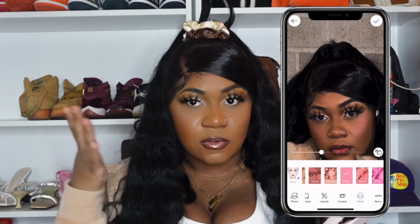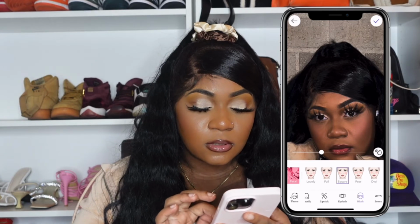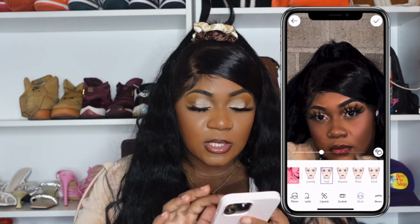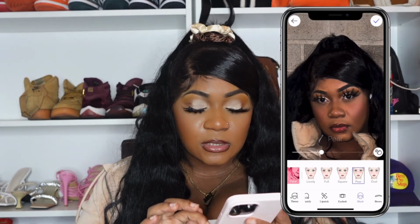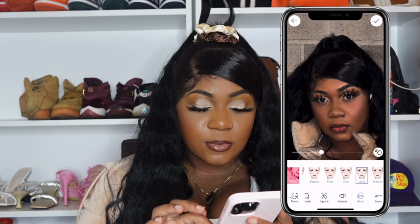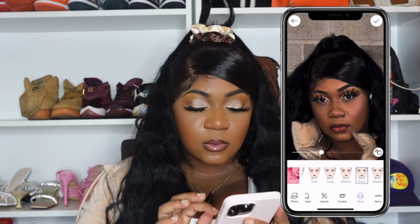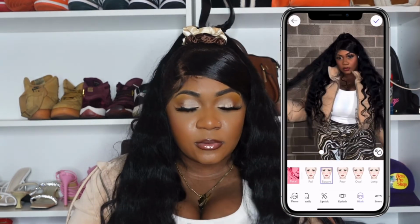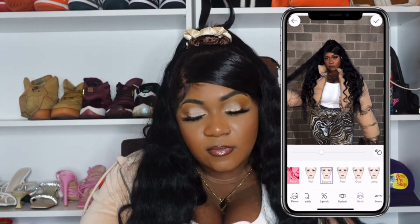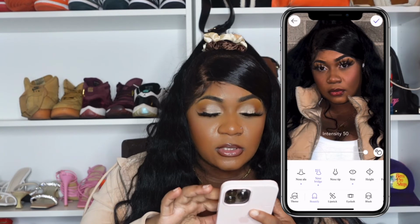And okay, with the blush, you can also change the style of it. If you like your blush to be square or full, it's just different. If you want that rosy cheek kind of blush, these are the different ways that you can do your blush. And normally I do mine either heart or square. But yeah, so we're just going to save that. Go in here, you can play around with it as much as you want. Y'all, you could literally do anything.